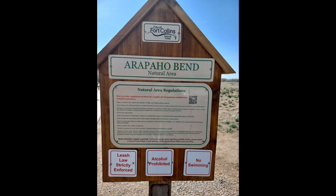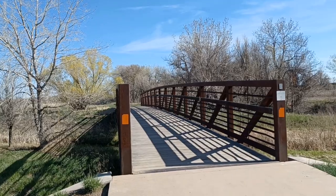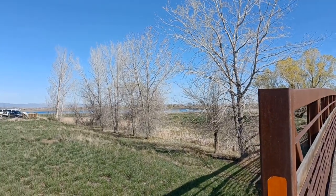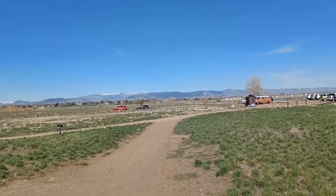Okay, here we go. Heads over to the lake. Here's the parking lot. It's pretty full. Damn.